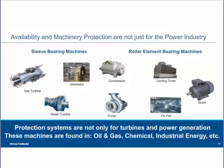So you really want your critical equipment to be protected with a protection system. And in this particular system, you would wind up with protection and prediction embedded in one system to provide you a means of helping to improve the reliability of all of those critical assets in your plant.